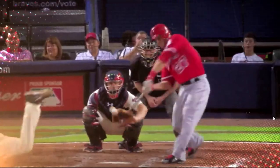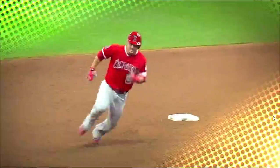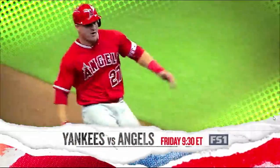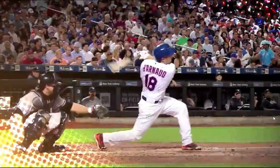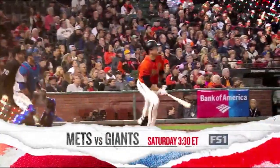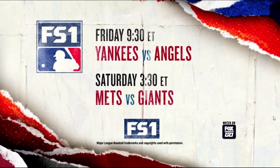Baseball battle lines are drawn on FS1 with two big games on two straight days. First on Friday, the Bronx Bombers clash with Mike Trout and the Angels. He's hotter than a pistol right now. Saturday, the hard-hitting Mets collide with Buster Posey and the Giants in a crucial summer showdown. Deep left field, gone! Your weekend of baseball begins Friday at 9:30 Eastern on FS1.